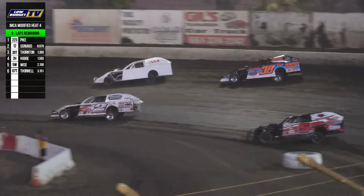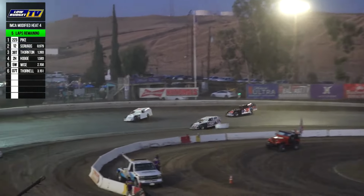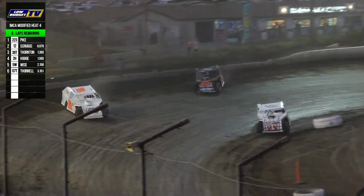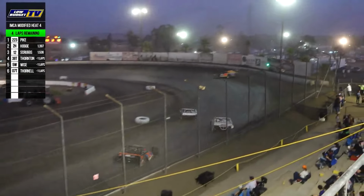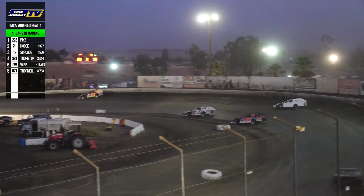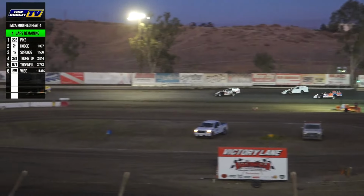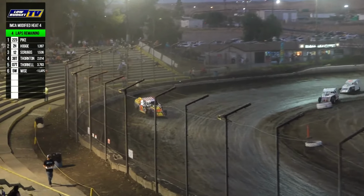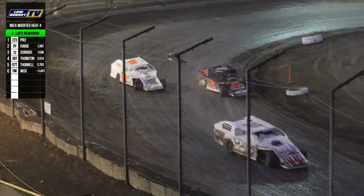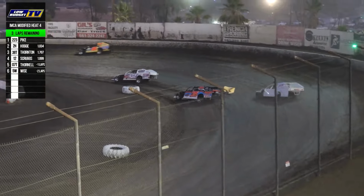Jake Pike out to the lead, but this is the battle. Oh, Larry Wise spins it to the inside. And we got three cars battling for the 2nd spot. The 12 of Scruggs had a bit of a squeeze. Hogue there on the inside squeezes up into the 2nd spot. Thornton, how about an IMCA Super Nationals champion? Was on the outside. Now he's back into the 3rd spot.